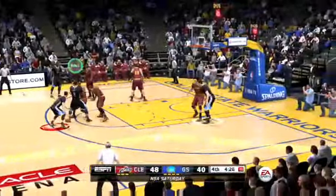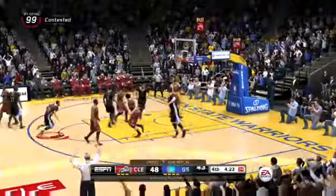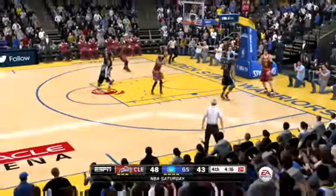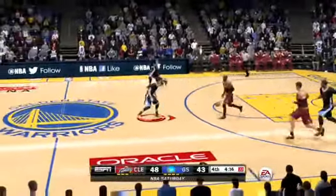Curry against Irving. Fires from downtown. And Stephen Curry with the jump shot. Knocks it down for three. You take what the defense gives you. In the first half, he didn't get a lot of looks from three. Second half, got his looks and knocked them home.